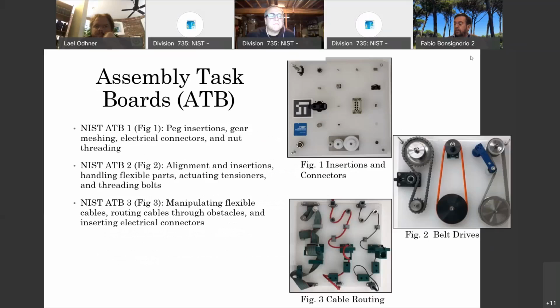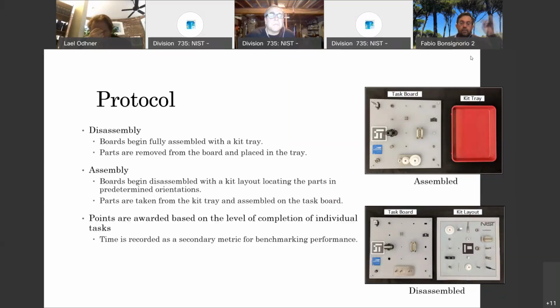So let's get into the meat of it. What are the task boards that we have so far? They're called assembly task boards. Hopefully, if this nomenclature gets adopted, we can just call them ATB, or NIST ATB, assembly task board. We have 3 of them so far. One of them, figure 1, is based around peg insertions and connections. That is the one that NERV has available for purchase, and it's the one that's been most widely adopted so far. But there are 2 more. There's a belt drives assembly, which has 3 different kinds of belts: a chain, a round belt, and a timing belt. And then figure 3 shows wire handling, or cable routing. That one, which we'll get into, stems into some future task boards.